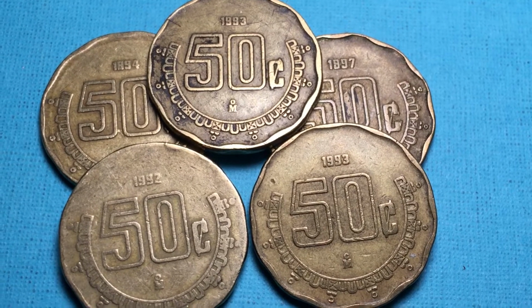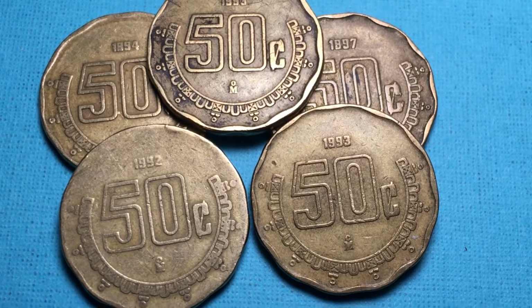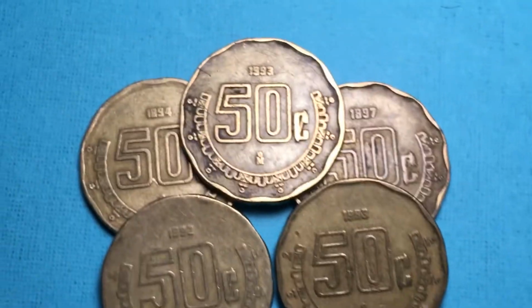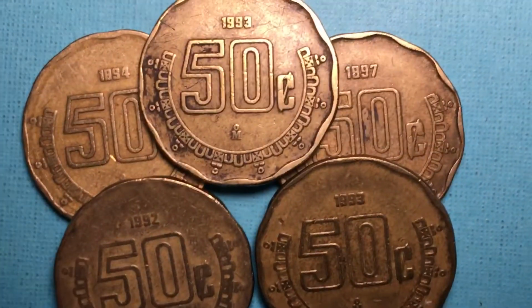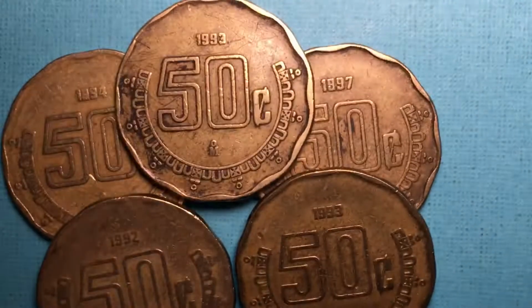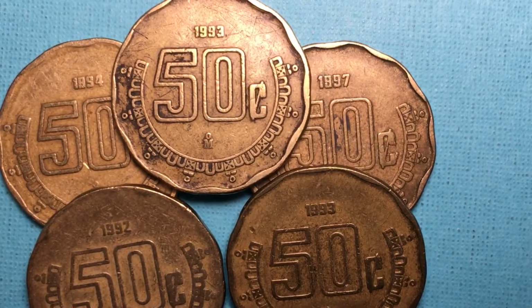Today we have for you some 50 centavo coins from Mexico, and we have a couple that are very, very interesting, and I'm not sure why they're so interesting. I'm not sure what happened to them to make them as interesting as they are, but let's take a look at them as we go along.